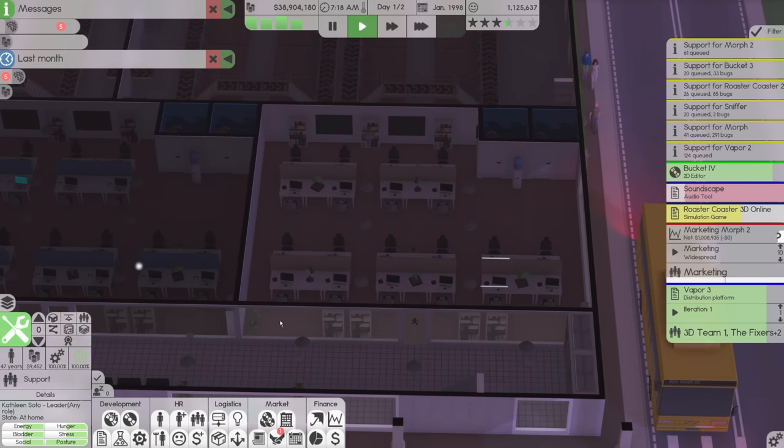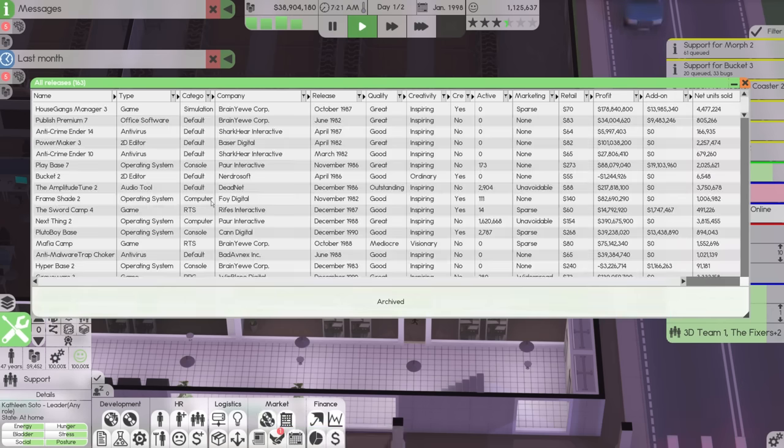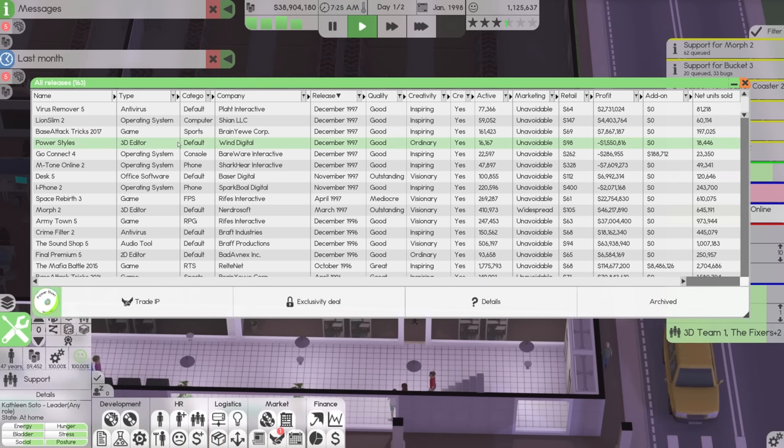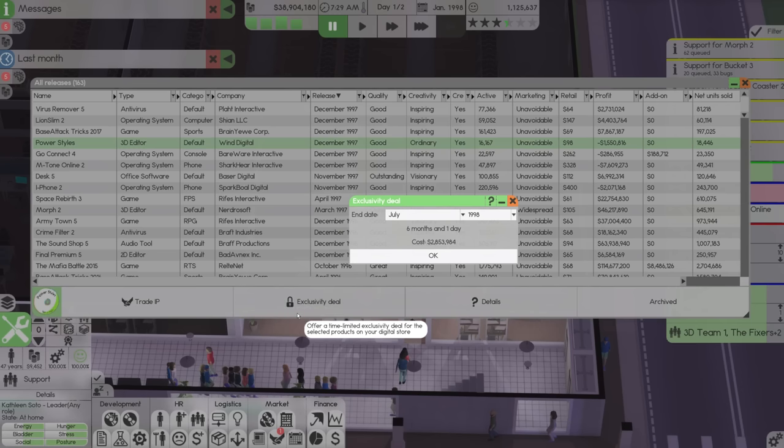Oh, I know why Morph 2 went down to $1 million in sales. I know why it just did that. It's because Power Styles just went out with unavoidable marketing. Now, here's what we're going to do. We're going to go for exclusivity on Power Styles immediately.